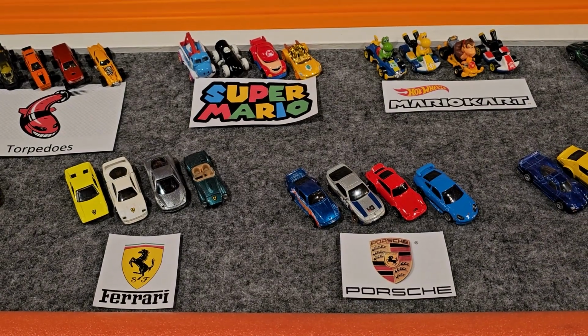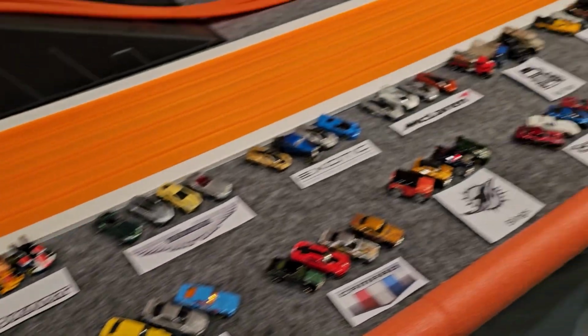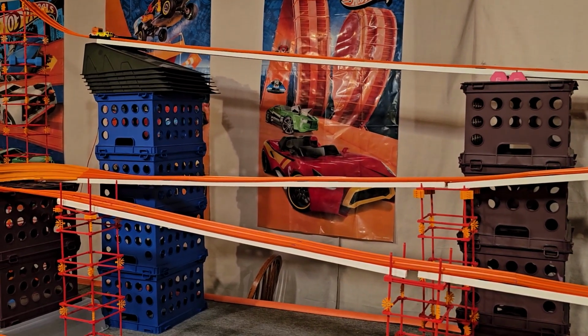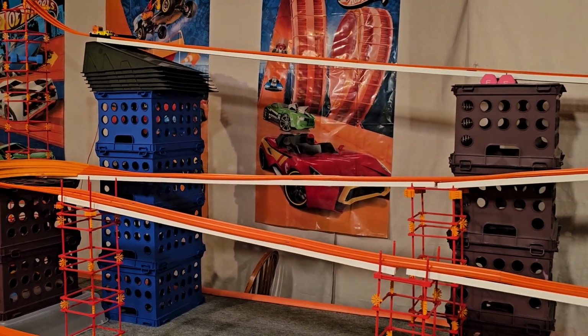Hey everybody, Michael here from Extreme Diecast Racing, and today we have a huge race for you. We've got 240 cars lined up here ready to race, and we're going to be running them down our really long Sidewinder track. So we're going to call this King of the Curves. This is 84 feet long, so it's a full mile on the 1/64 scale. Let's see how it works.